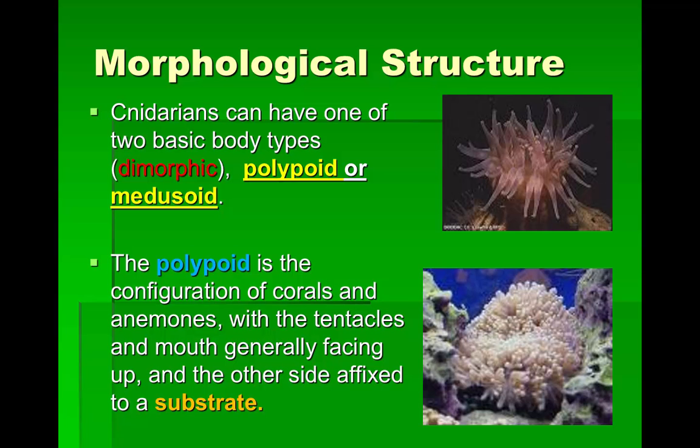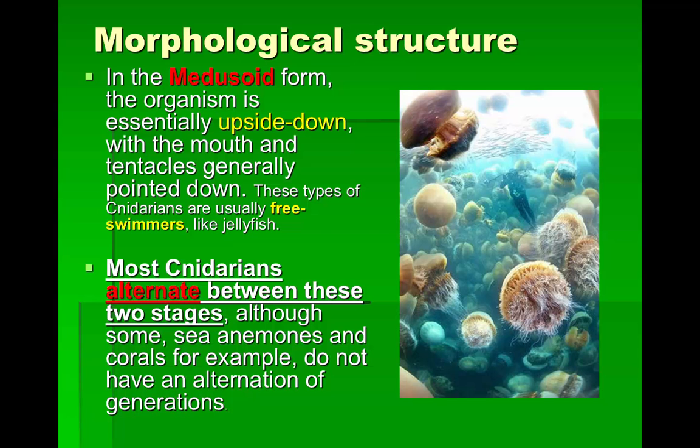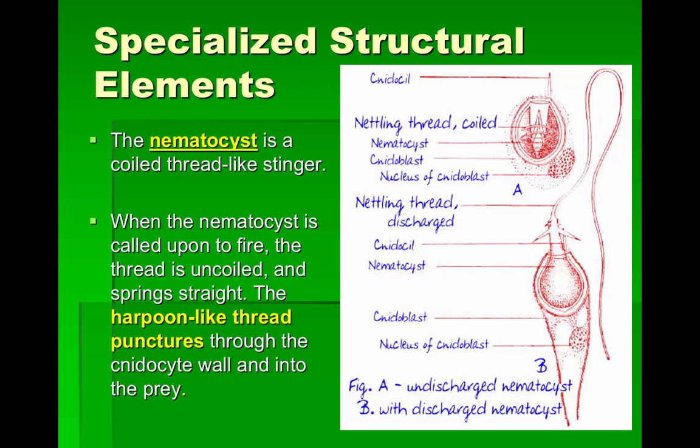The polyp stage is like coral and anemones, where the tentacles and the mouth are facing up and the other side is fixed to a substrate. But the medusoid form is upside down with the tentacles facing down, and this is what we think of with our free-swimming jellyfish. Most of the cnidarians alternate between these 2 stages. However, there are some, like sea anemones and coral, that don't ever have the medusoid stage or form.